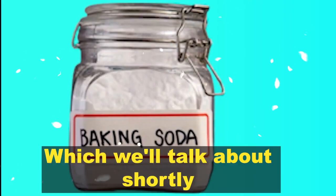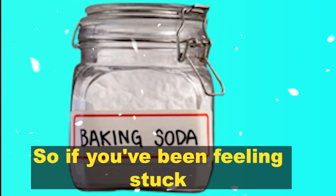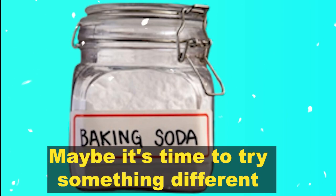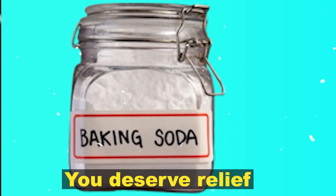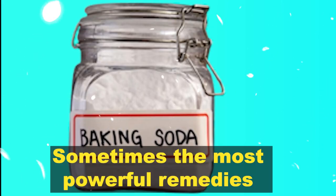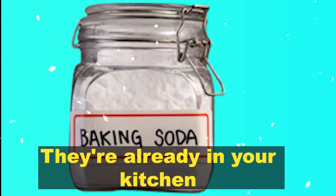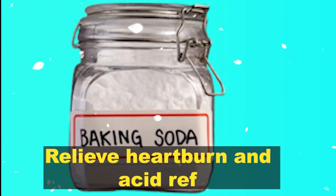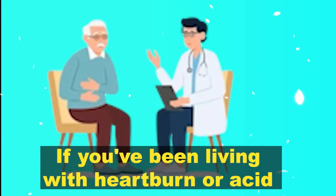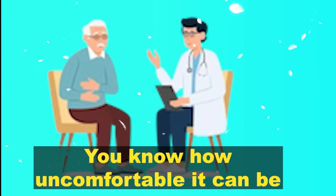Of course, it's always smart to check with your doctor before trying anything new, especially if you're taking medications for blood pressure, kidney issues, or heart conditions. But if you get the green light, adding a little baking soda to your routine might be one of the easiest and most helpful changes you'll ever make. And it's not just about gout. This small daily habit can open the door to other health benefits too, which we'll talk about shortly. So if you've been feeling stuck, if you've been living in fear of the next flare-up, maybe it's time to try something different.